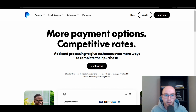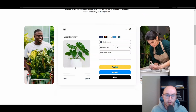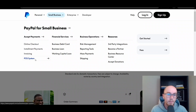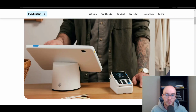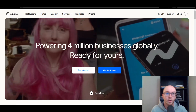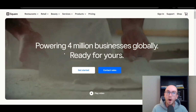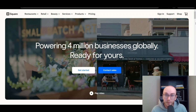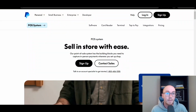And you can also process card payments in person with them, of course, with their point of sale hardware. You can do that with PayPal as well. If you do need a POS system, they do have POS systems available as well. Again, it's just not as in depth as the overall hardware suite that Square has to offer. So that kind of helps clear up some of the key differences here between Square, PayPal, and Stripe.